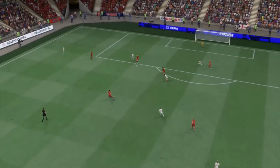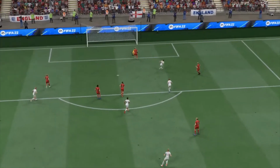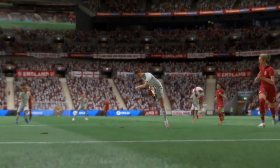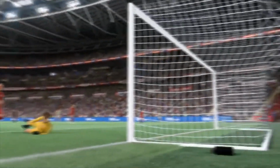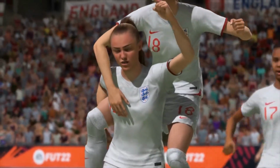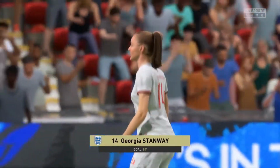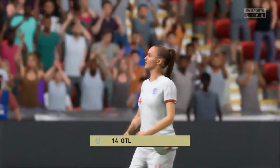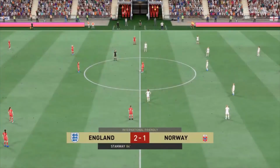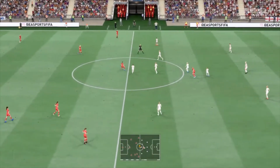Well, let's look at this again. To pick out this pass shows wonderful vision. It's inch perfect. And then the finish is fairly simple in the end. That's a good goal. Well, a dramatic moment near the end, and that might well be the decider.